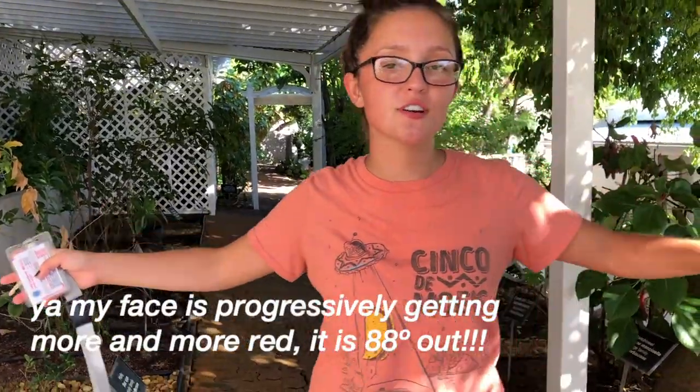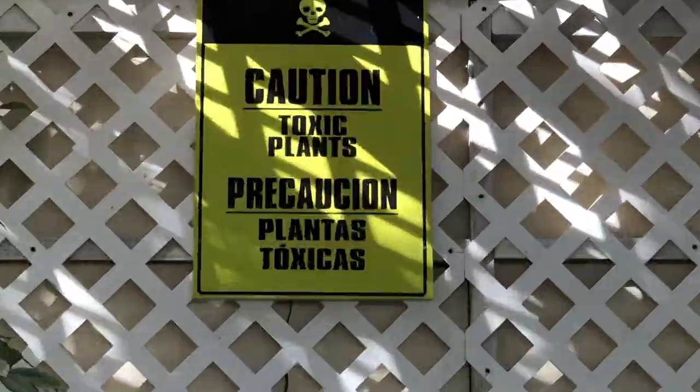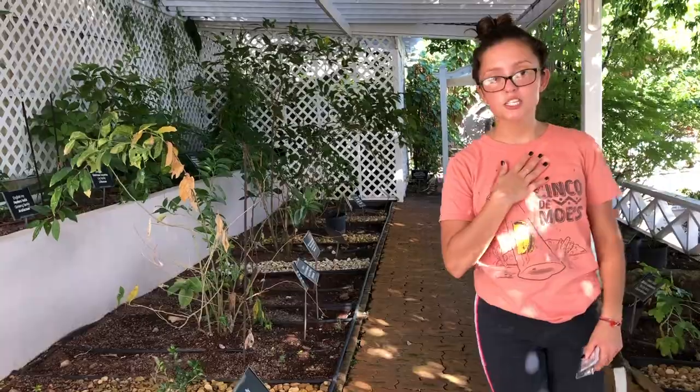Quick little detour on our campus tour. We have the toxic plant garden. A professor here planted all the plants here. All these plants are toxic, not to us, but to animals.